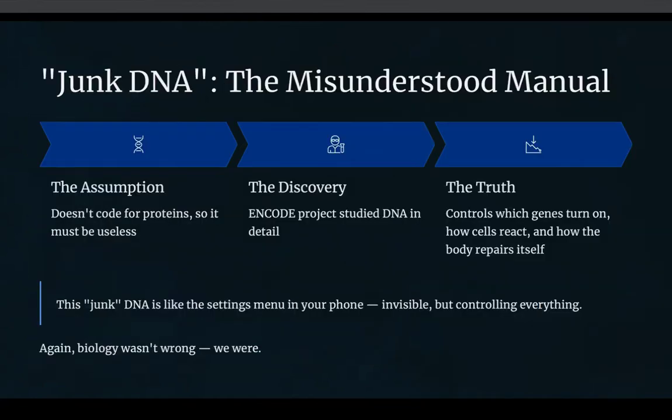For decades, scientists thought most of our DNA was junk. It didn't code for proteins, so they assumed it had no purpose. People said this DNA is useless. It's bad design. But that changed when the ENCODE project studied DNA in detail. They discovered that the so-called junk DNA actually controls which genes turn on, how cells react to the environment, how the body grows and repairs itself. This junk DNA is like the settings menu in your phone, invisible but controlling everything. Again, biology wasn't wrong. We were.